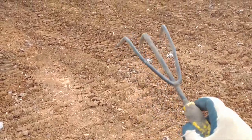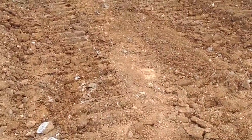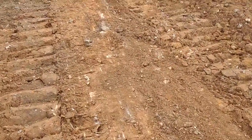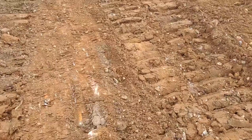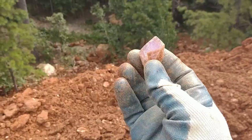Got a little cultivator tool and a bucket. I'm all set. Let's go have some fun. I have a disadvantage though. I'm a guy, and guys aren't supposed to be able to find anything.